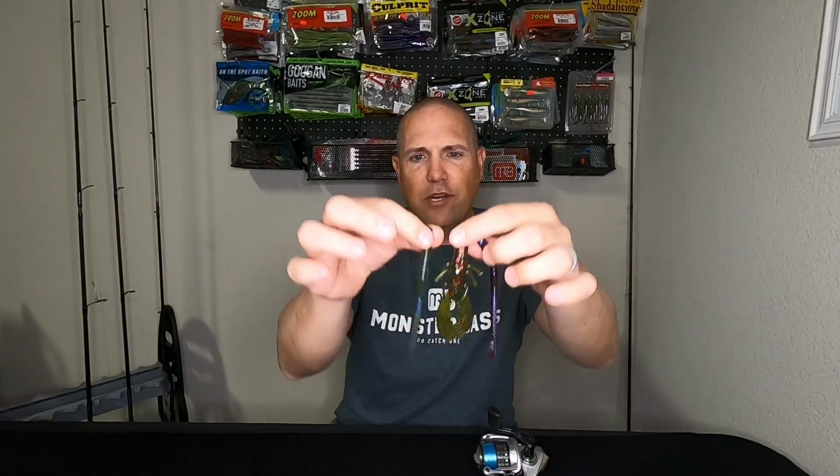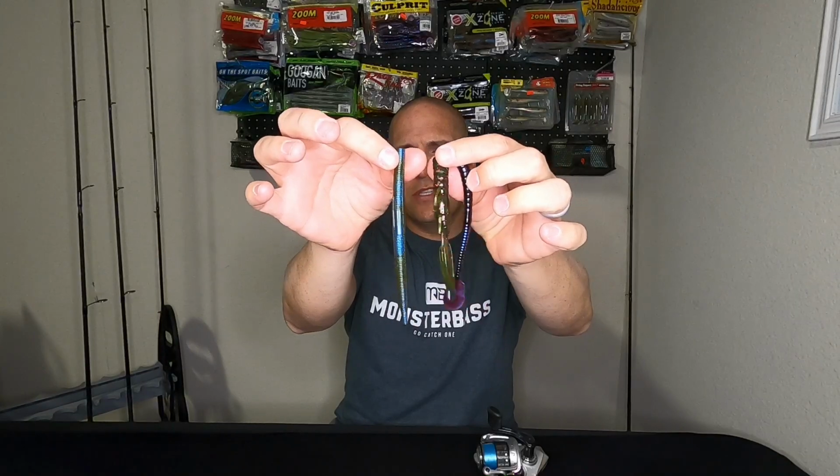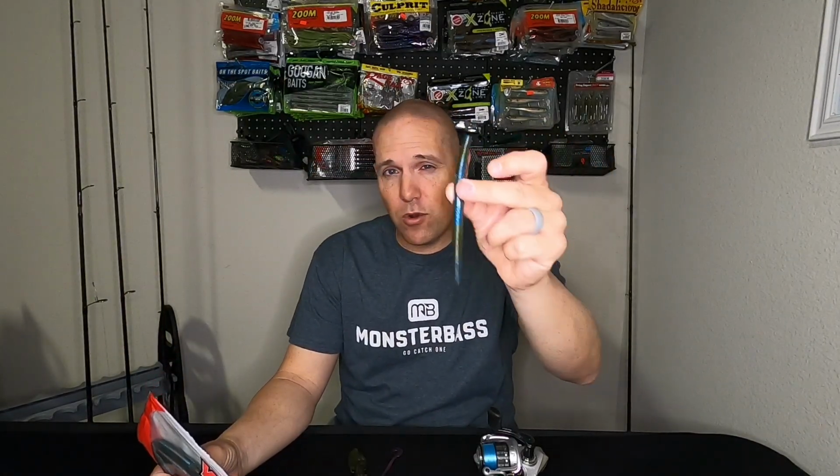All right, let's talk about throwing a worm or a crawl Texas rigged. Here's gonna be 3 choices I would recommend. Let's talk about each one really quick. First one is a Senko or a stick bait. Now, this particular one is a Yumdinger. It is a 5-inch, what's called a Senko or a stick bait. And this bait is gonna catch you a lot of fish, and it's super, super easy to fish with.